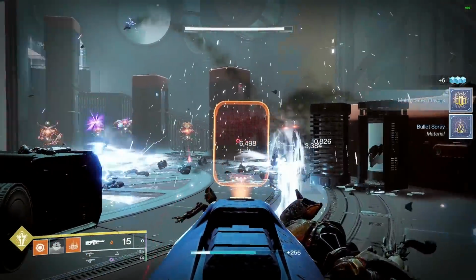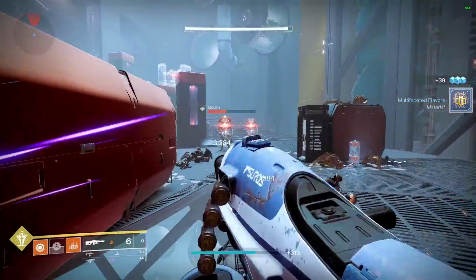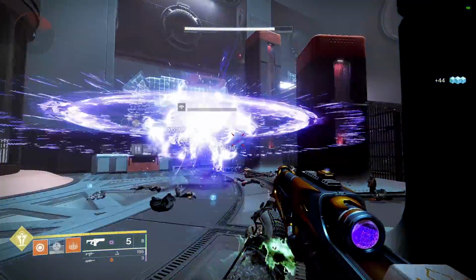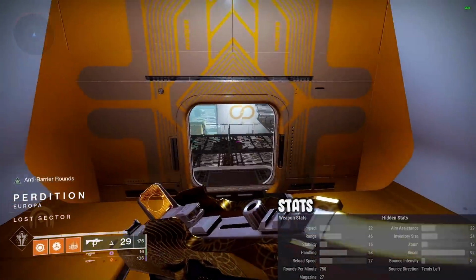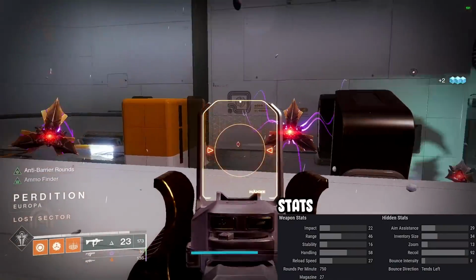So yeah, 3 God Rolls for 3 types of players. My personal pick is Outlaw Dragonfly, but the other 2 rolls I mentioned aren't bad either, and they synergize quite well. Next up on the list, we got the talk of the town. Literally, everyone's talking about it. Cold Front. Cold Front is a 750 RPM SMG that is acquired the same way all these Dawning weapons are acquired. Gift boxes. Let's get into the God Roll.